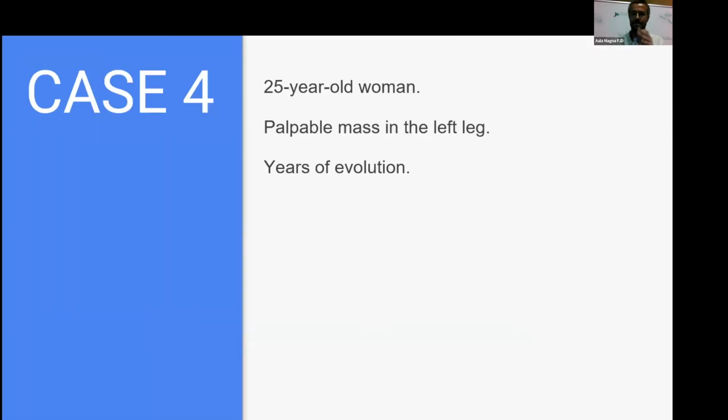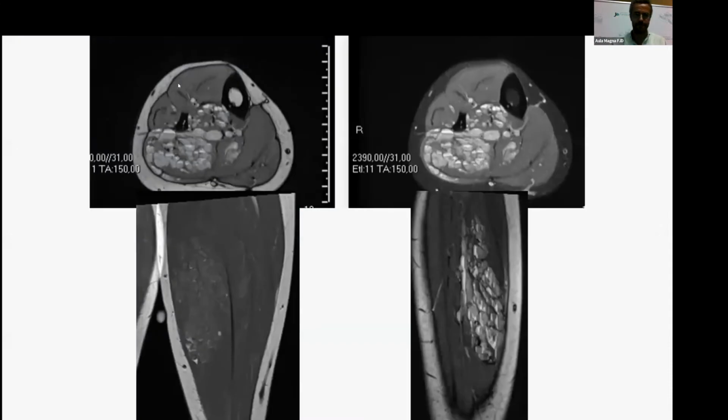The fourth case is a 25-year-old woman with a purple mass in the left leg of years of evolution. And here we have a lesion inside the muscle, the soleus muscle. Here we have a T1 sequence, and we can see that the lesion is hyperintense in T1. It also has a liquid level, and it has this appearance of vessels, like anomalous vessels.